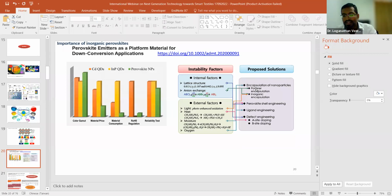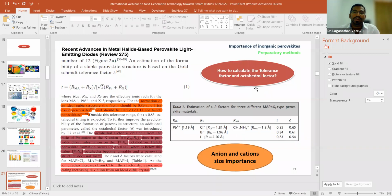And here, why is the stability affected? Because the structure collapses. The main reason for the stability is the structure. For example, if you want to charge your mobile, you should have the proper port to insert. That structure is suitable for this, so the charging will happen. In the same way, if you want to harvest the energy, or if you want to extract the light from your perovskite, you should have the proper structure. That is more important.